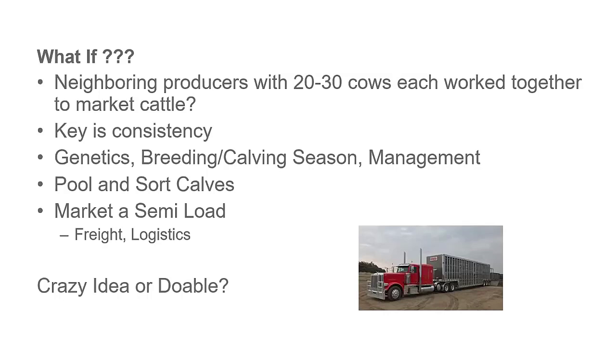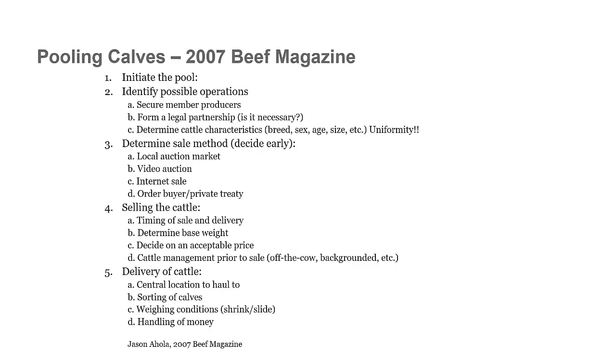for our small herds? Well, I just happened to stumble upon this 2007 article from Jason Ahola out of Beef Magazine, and it talks just about the process of pulling calves. Somebody has to initiate that pull or that program, secure member producers. Of course, there's the business side of things. What does that need to look like from a legal standpoint? And determine cattle characteristics. At the end of the day, the cattle need to be uniform in terms of breed, sex, age, size, those type of things.